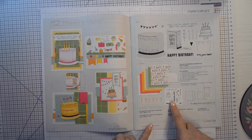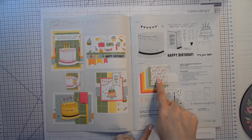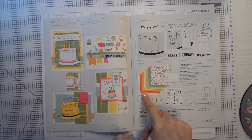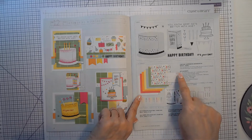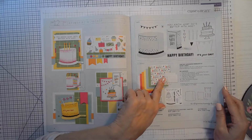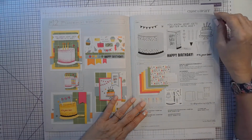So you receive a stamp set, the coordinating die cut. This one comes with the Cake Day dots. You receive a few pieces of the printed paper, and then the coordinating papers that you're going to need to make them in the solid colors, and always a white for your stamping. And then the card bases, the card designs, the card envelopes. So this one is going to do 4 each of 4 different designs. So you're going to make 16 different cards from this, and I think that's a great deal.